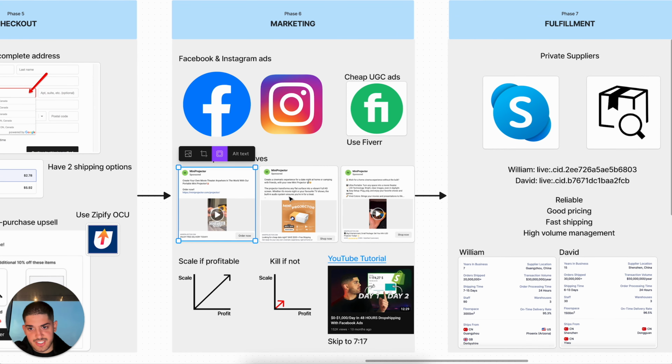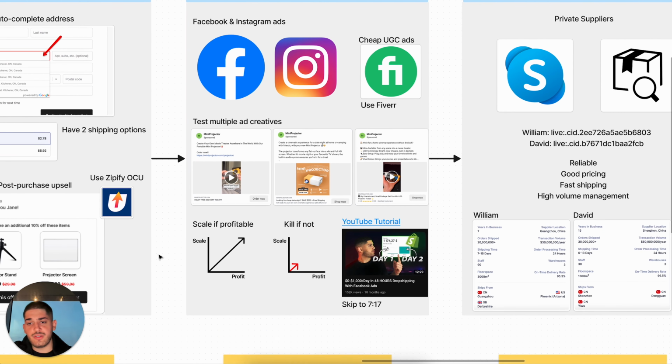And when we test ads, we don't test just one ad. We test at least 3 ads. And the one that's working, we keep it. The one that's not working, it's not so profitable, we just kill it.